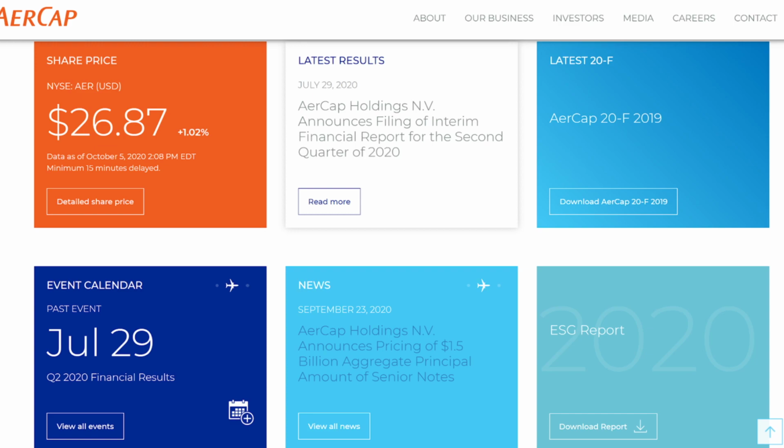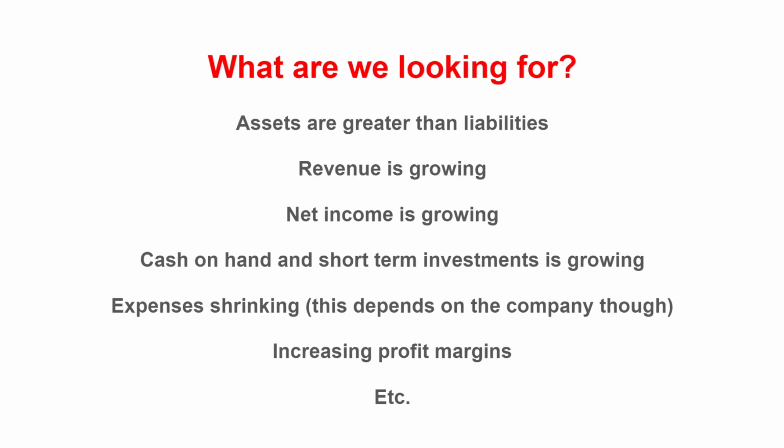Now we're going to look at the most recent Q2 2020 financial results. So what are we looking for in this? Well, we're looking that the assets are greater than the liabilities, that revenue is growing, net income is growing, cash on hand and short-term investments are growing, expenses are shrinking. This kind of depends on the company, though. Some companies are currently growing, so they're spending a ton of money right now and their expenses are growing, but that's just because they're innovating, creating new products, whatever. So that can depend a little bit. On top of that, expenses can be growing as revenue grows as well. But we also want to see increasing profit margins, et cetera.